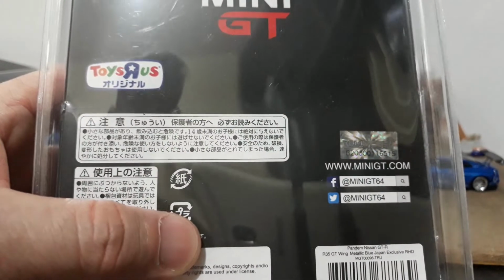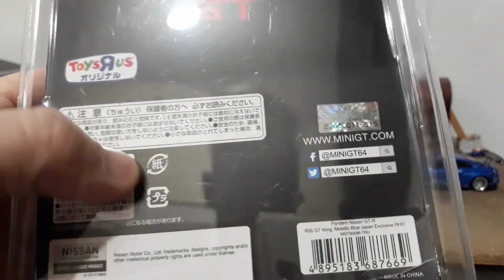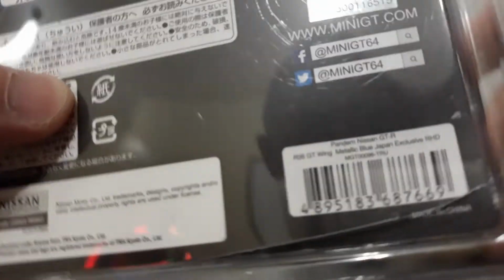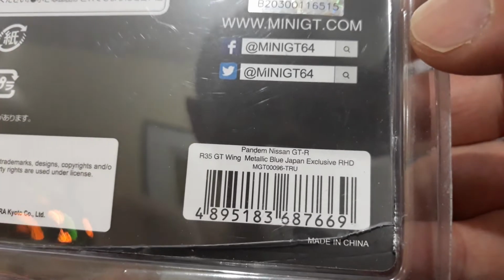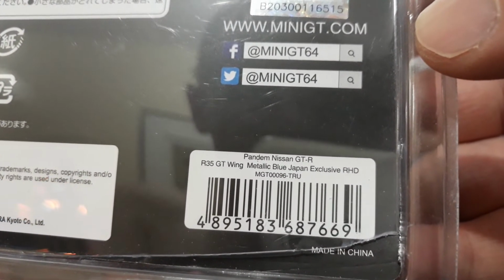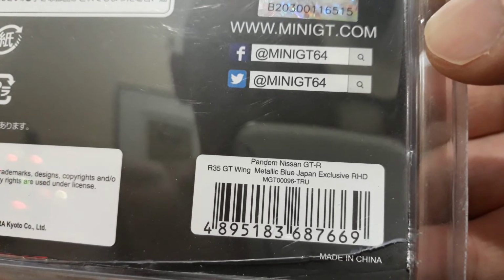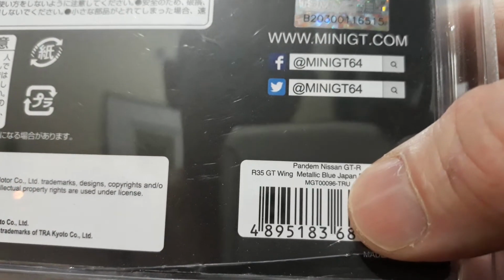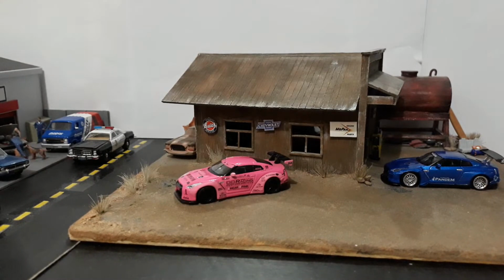And then basically on the back, same thing as always, just your warnings and such, your holographic TSM sticker for licensing and such, and then you have the UPC here. It is your Pandem Nissan GTR R35 GT Wing metallic blue Japan exclusive right hand drive, and then the serial number has the TRU in it. So let's get this guy out and look at the box and look at the car.